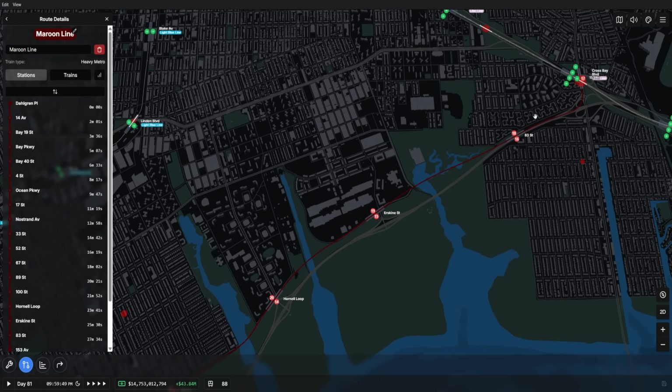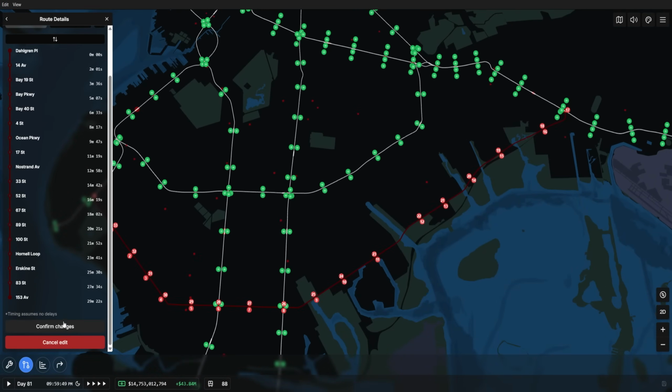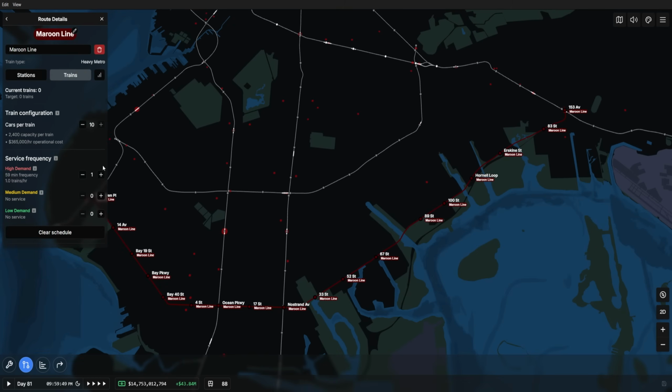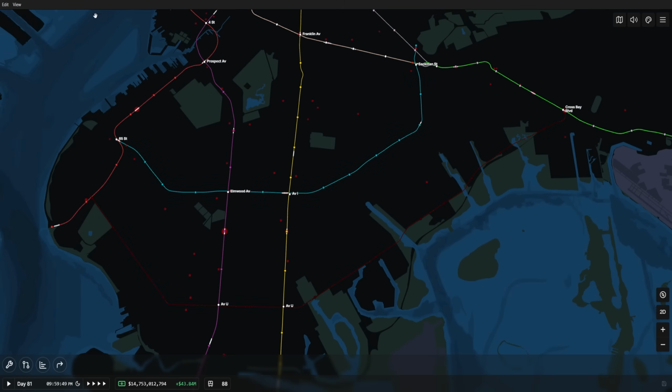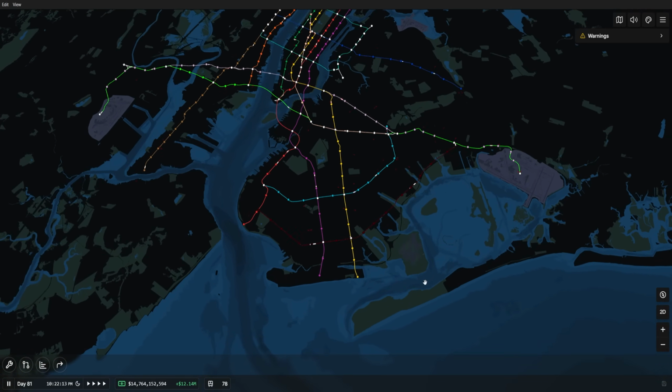Right. And then the right side there. Very good. Very good, boys. Very good right now. We're going to confirm that changes real quick. Trains, double them up straight away. Get the frequency down to as close to 5 as possible. Down to 10. Down to 15. Nice. And the maroon line is now live. Look at us go.